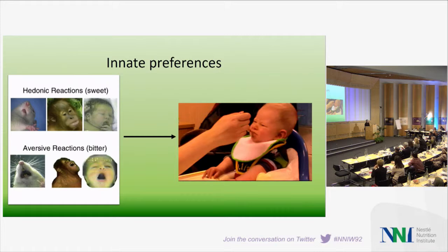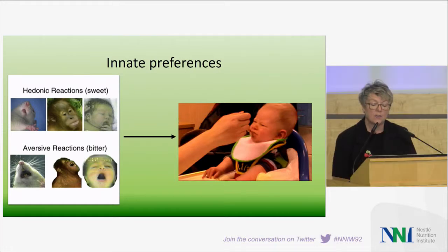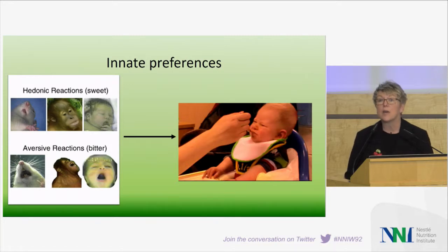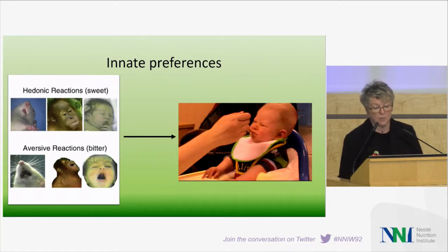And this is a baby being given green beans for the first time. So you can see that he's not terribly happy, but after a few experiences with green beans, he comes to like them. But of course, if mums anticipate this disgust reaction, they might not be so willing to offer the vegetable again.